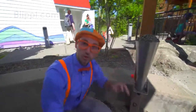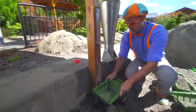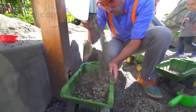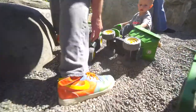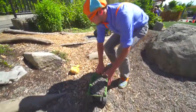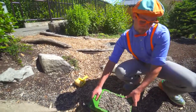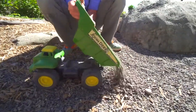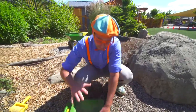Looks like the area where you get to load up the dump truck. Watch! Okay, load it up! Here we go! Vroom, vroom, vroom. Oh, hello! Vroom. This looks like the perfect place to dump all of this rock. Ready? Beep, beep, beep, beep, beep. So heavy. That was a big load in the back of the dump truck.